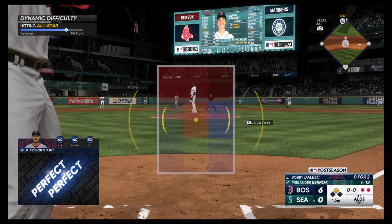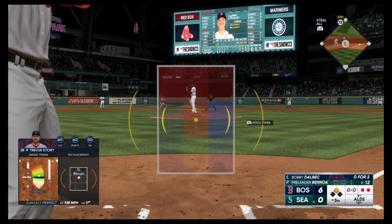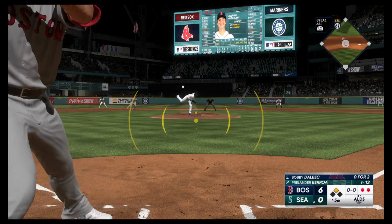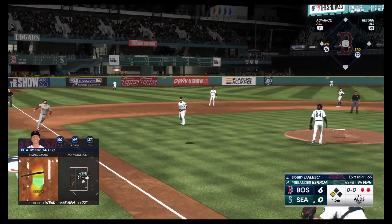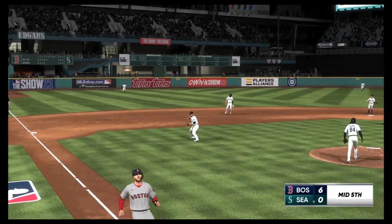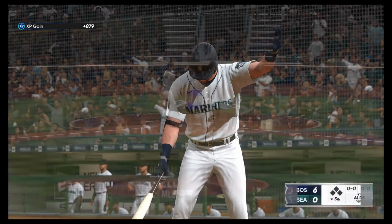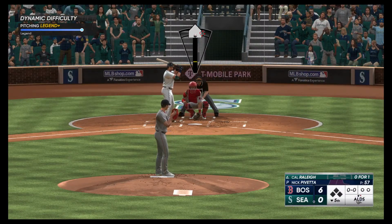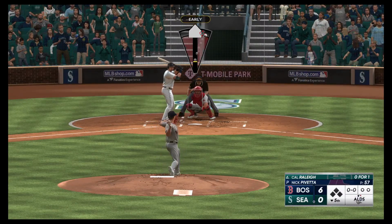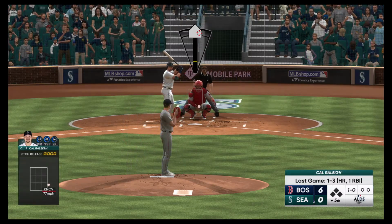Bobby Dahlbeck up next for the Red Sox, who's 0 for 2 with a pair of strikeouts. Popped up. Suarez should have this one and makes the play, and that's out number 3. Here's the catcher, Cal Raleigh. He's 0 for 1. And a pitch. And that one just misses. A ball and no strikes.